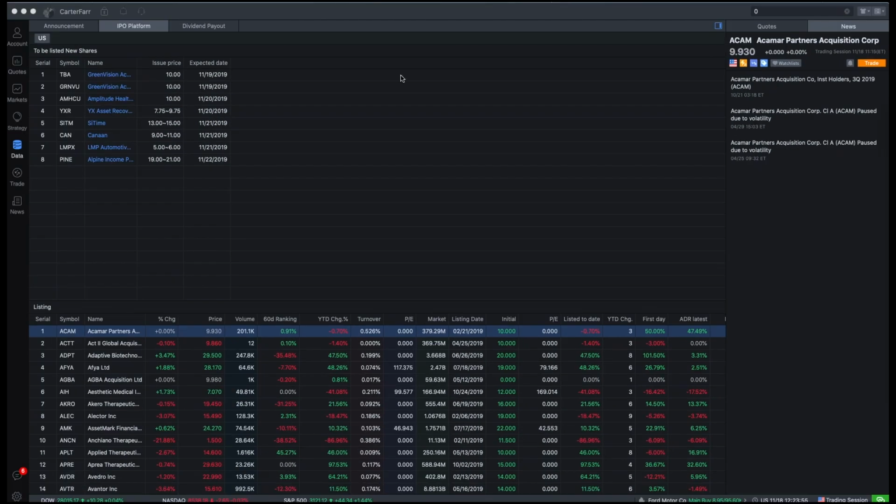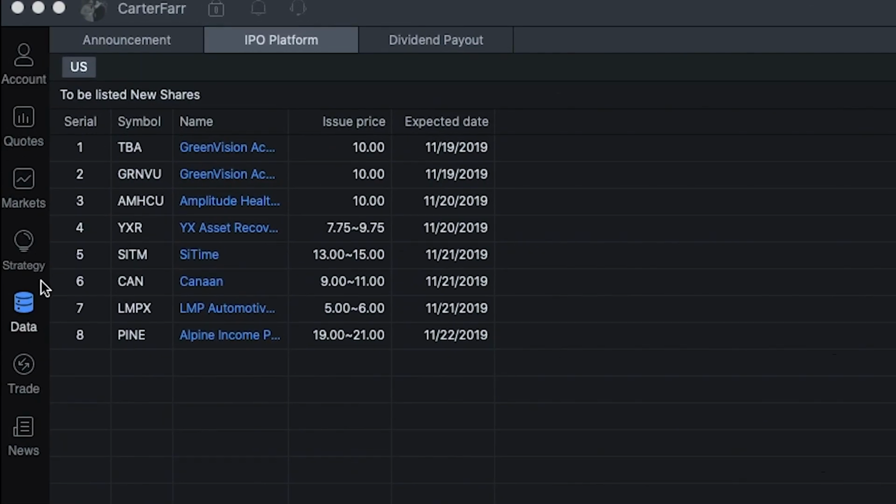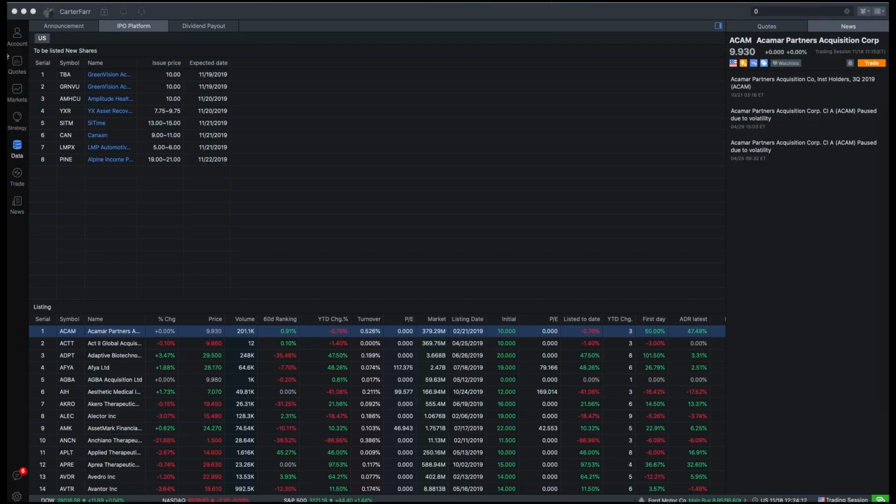Now, let's jump in and see if Moomoo is worth it. So as you guys can see, we are all signed in to the Moomoo account here. It's kind of like a dumbed down version of SureTrader. So really the main tabs that we're going to be talking about here are quotes, strategy, trade, and news. Now, the rest of these are kind of just more account information, as you guys can see: data, IPO platform, dividend payout, stuff like that.